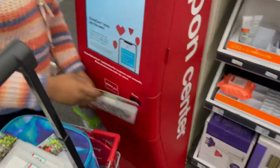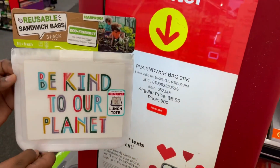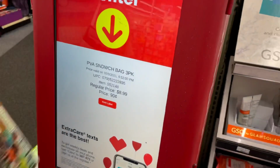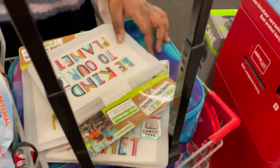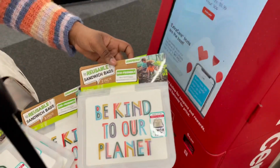Deja's with me and she's helping me scan, and we're scanning these bags. Check this out. They were $8.99. Now they're only 90 cents. So this is definitely something to look for. We got a couple of those because these are reusable sandwich bags, and that's pretty cool.